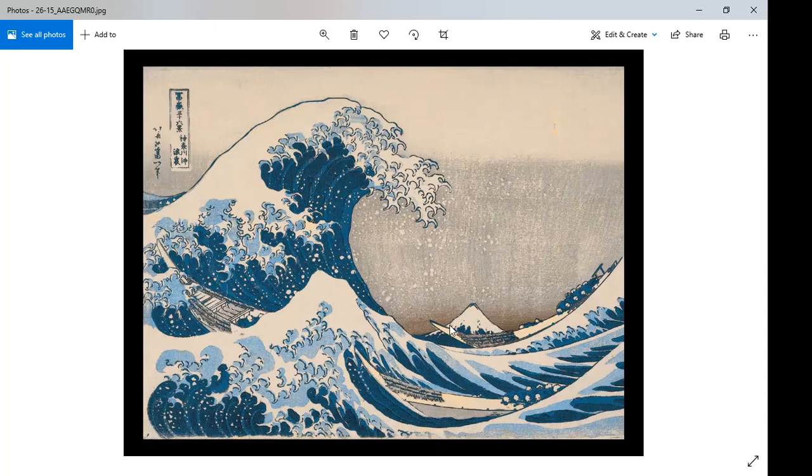You see the same basic shape in the distance on land with the cone. By the way, if you didn't know, this is an extinct, I believe it's an extinct volcano, Fuji. I think it's the tallest mountain in Japan, pretty sure. It can be seen from the ocean on a clear day.